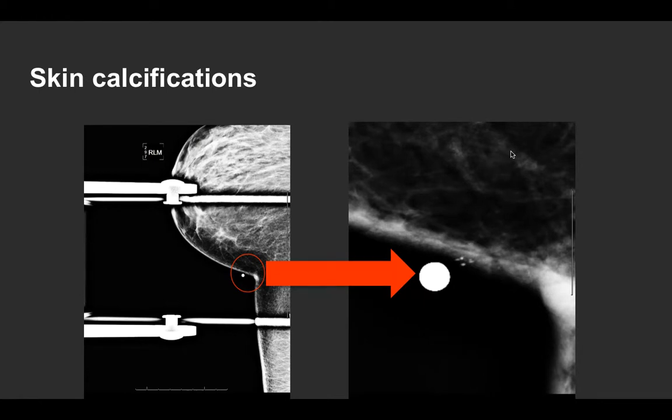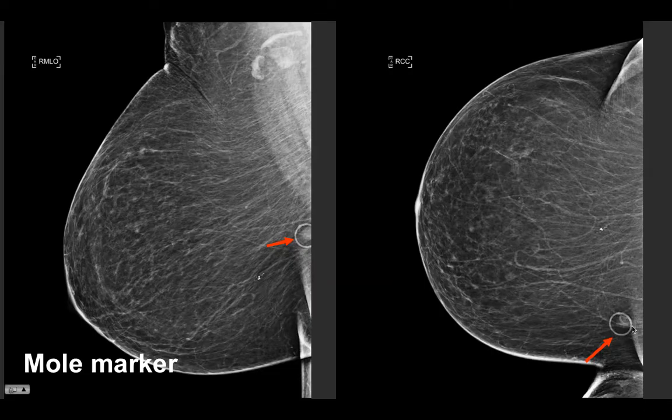And here are some skin calcifications again, and like I talked about, they're kind of along the inframammary fold. They're very superficial. And these are the skin markers I talked about that the technologist place on the skin. If the patient has a mole or a superficial lesion or wart or something on the skin, then the technologist will place it on there so that the radiologist doesn't mistake this for any sort of mass or lesion inside the breast.